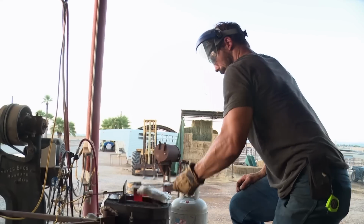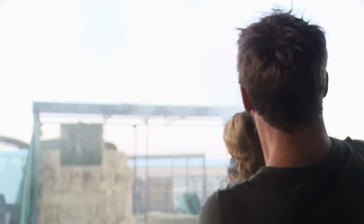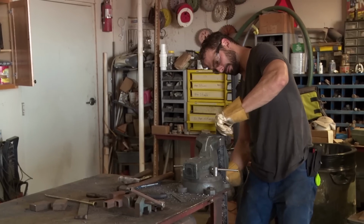Well, here we go. What I consider the most important part of this build is the hardening of the blade. If it's soft, it's not gonna hold an edge. If you hit something, you don't want it to stay bent. I would like to do some testing.